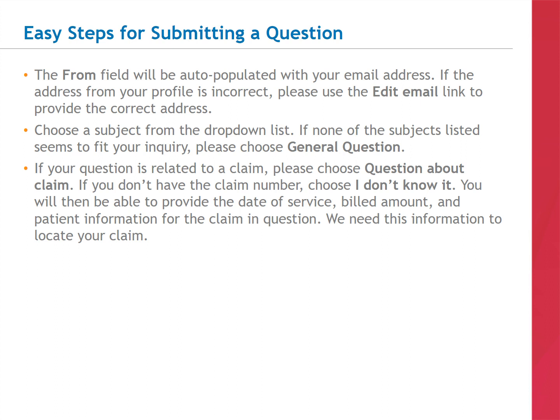Please review and follow these steps to submit your questions. The From field will be auto-populated with your email address. If the address from your profile is incorrect, please use the Edit Email link to provide the correct address. Choose a subject from the drop-down list. If none of the subjects listed seems to fit your inquiry, please choose General Question.